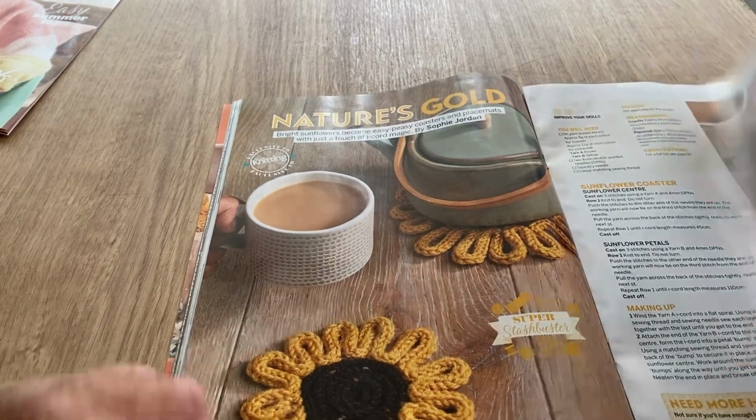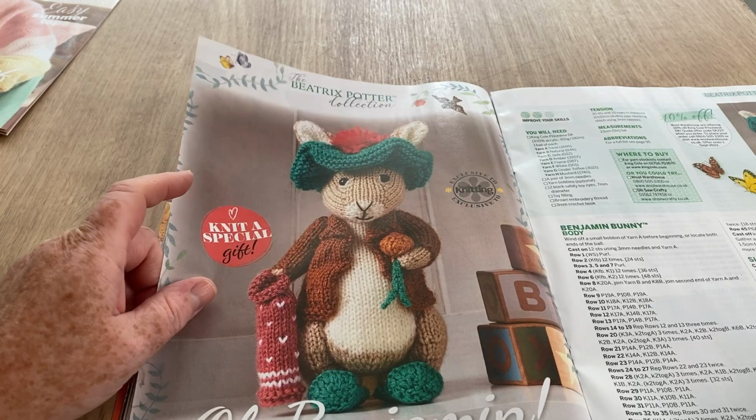Or you could just knit it. Might be a bit tedious, I think.